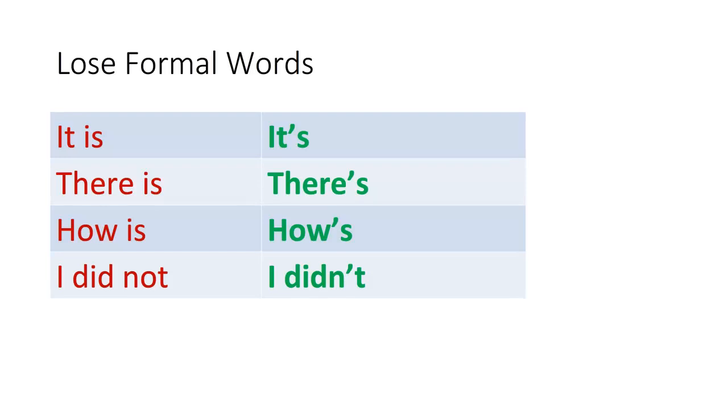So we don't ever really say, when we're talking to a friend, "it is." If you ever watch a movie or a television show, they'll say, "Hey, it's going to rain today." They don't say "it is going to rain today." It kind of sounds robotic. They don't say "there is another way." They say, "Oh, there's another way."